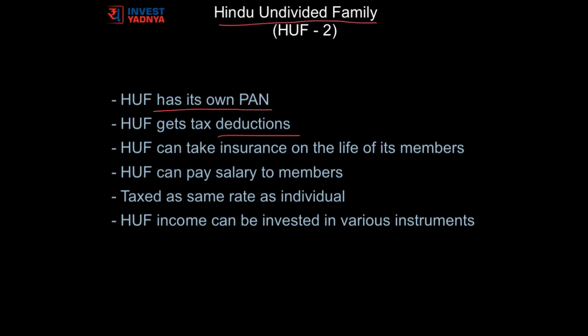Deductions under Section 80C and other exemptions such as ATG, ATD, etc. can be claimed by the HUF in its income tax return as by an individual. Thirdly, HUF can take an insurance policy on the life of its members. HUF can pay salary to its members if they are contributing to its functioning. This salary expense can be deducted from the income of the HUF. And HUF is taxed at the same rates as an individual.